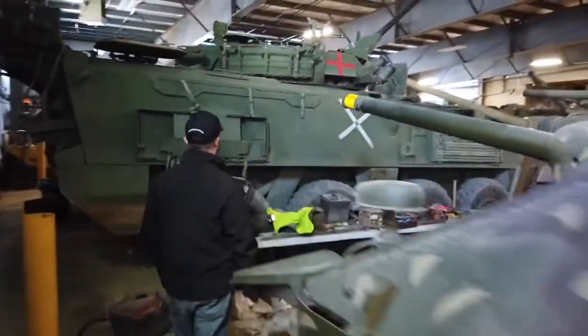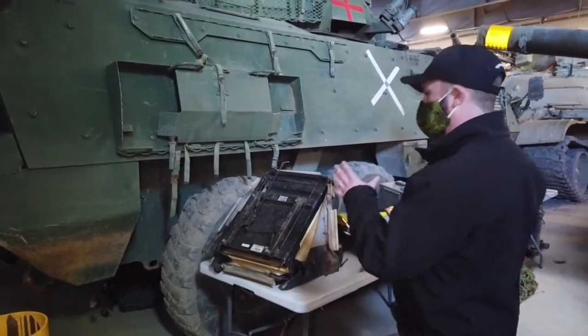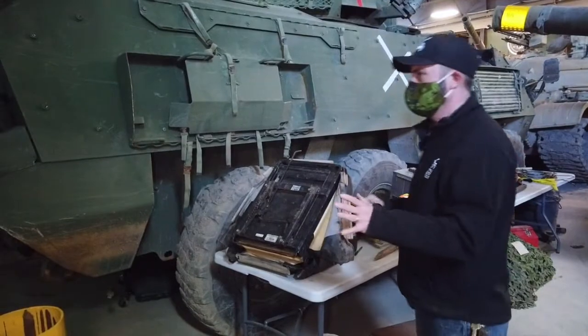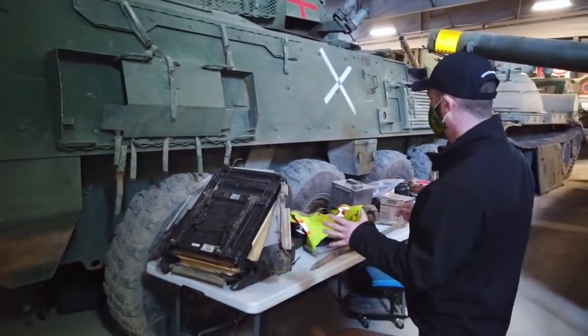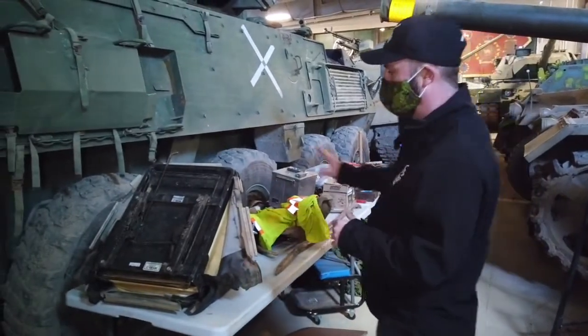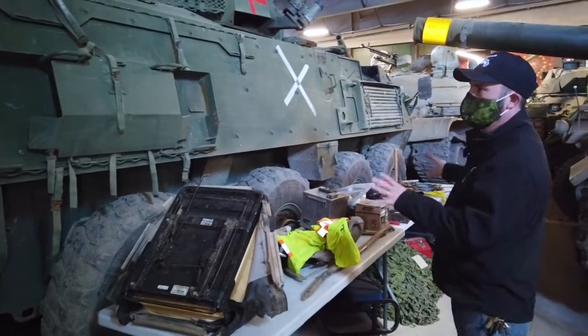So here we have our LAV3. You saw the videos just before Christmas. I have a great team working on it, including those who served on it. One of them, Mitch McFarland, served in Afghanistan on the vehicle. It was completely getting torn out in the interior to get cleaned up. We had to repair the driver's seat, account for all the kit and clean it up.